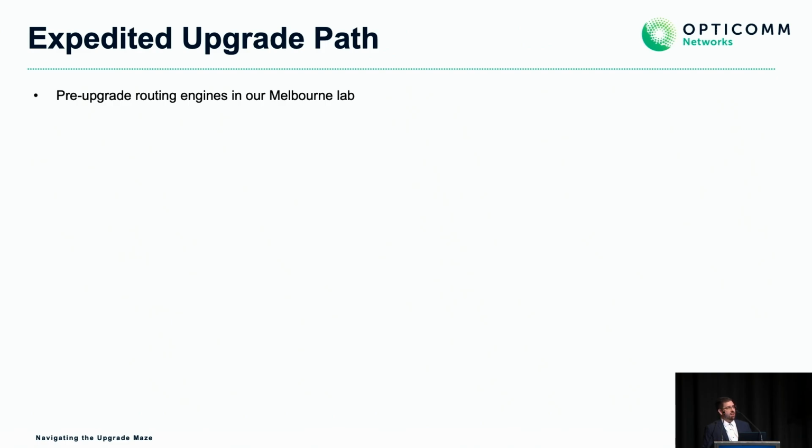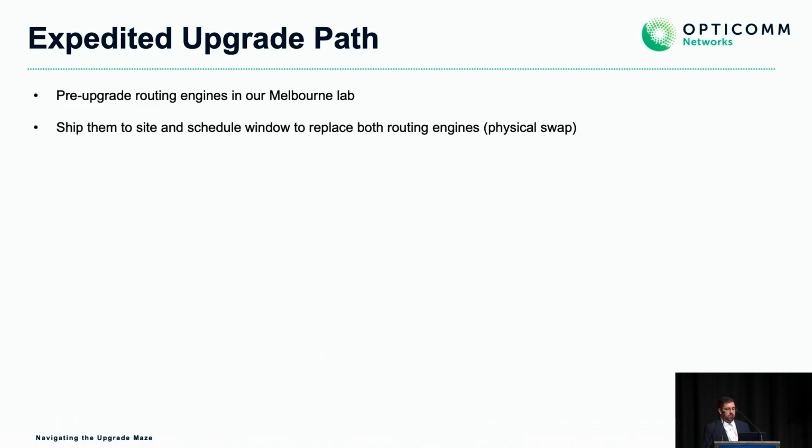So we worked with our vendor to come up with an expedited upgrade path. We tested it ourselves, and we also worked with them to validate that this is something they had seen before. It is supported in some sense. It is always recommended to test this yourself, however. We would pre-upgrade these routing engines in our Melbourne lab, ship them to the actual site, and schedule a window to replace the routing engines by doing a physical swap on the RE that had been upgraded.